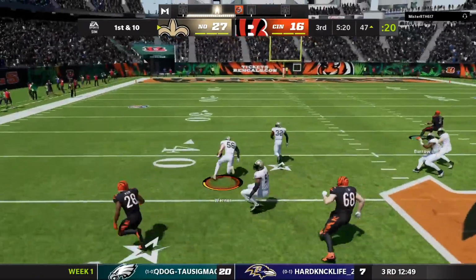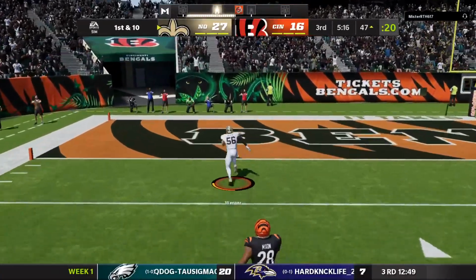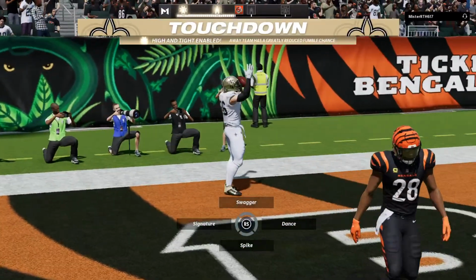Oh, into a sea of defenders and intercepted. Picked up by Pete Werner, and he will take this one home. It's a touchdown. Touchdown, baby.